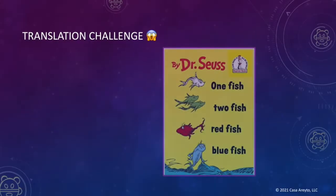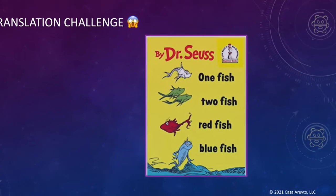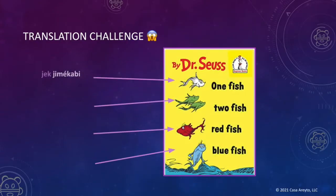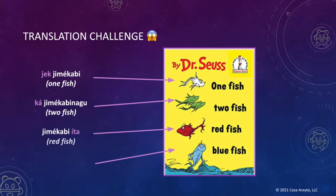So now that you know the numbers, you've learned more animal terms, I think you're ready for a translation challenge. So let's take a look at the screen. Can you think of the translation for this famous Dr. Seuss book? I think you can do it. So let's do it together using what we've learned today and what we learned in our other lesson on colors. Hek jimékabi, 1 fish. Ka jimékabi nagu, 2 fish. Jimékabi ita, red fish. Jimékabi gutusu, blue fish. You see how simple that was?